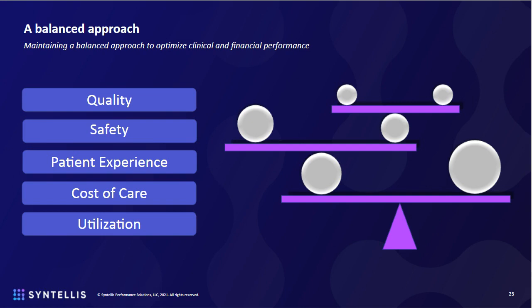I'll talk through an example here in just a bit of how some of our clients are doing that. But this includes getting that financial cost information out to clinicians who are making those bedside decisions, as well as understanding how increases in patient complications, patient events impact our profitability, the cost of care, and so much more. So that cost to quality again. But this balanced approach, very important.